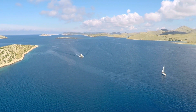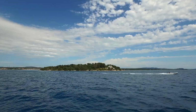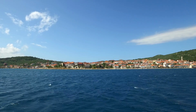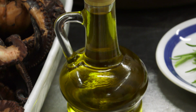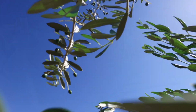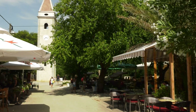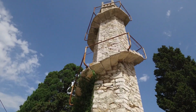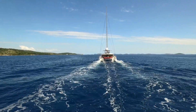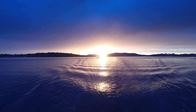After the magical islands of Kornati and Dugi Otok, we're sailing along another fascinating island, Ugljan. This island has been known since antiquity as a place with unique quality olive oil and, of course, olive groves. We'll explore small islands which look like they were frozen in time. And if you wish to escape everyday reality, these will seem like a dream. Stay with us.